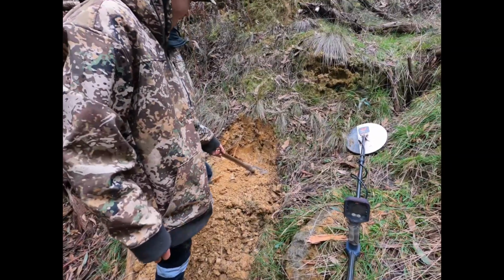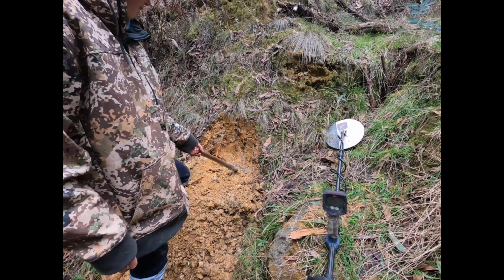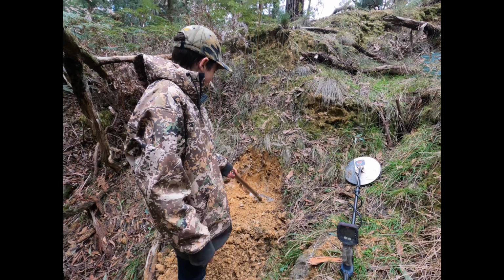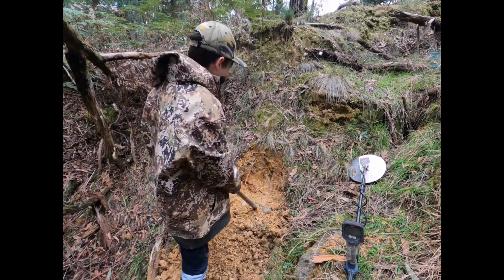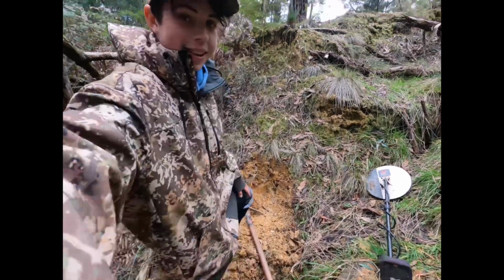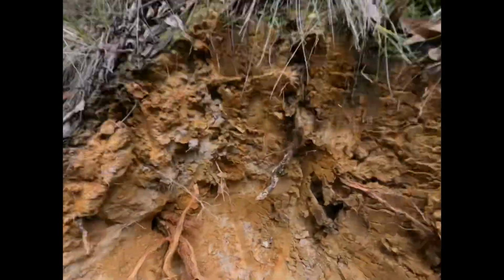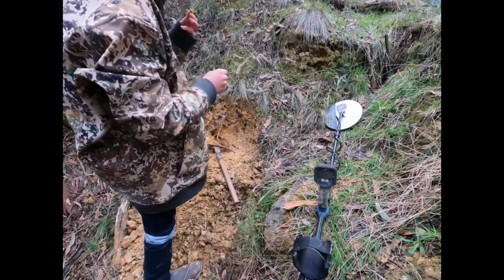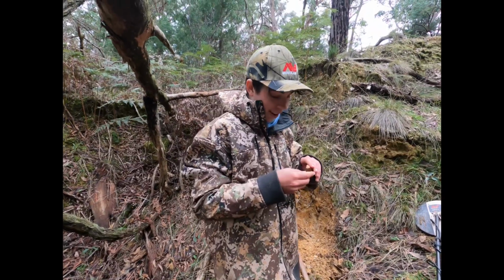Right. A bit of an unexpected event that's happened, but I was hacking away, and as you can see, I was about to go for the swing at that area once more, when, check this out. I don't know if you can see that. That actually doesn't look too bad. Hang on, I'll get it out real quick. That, it's a ripper.